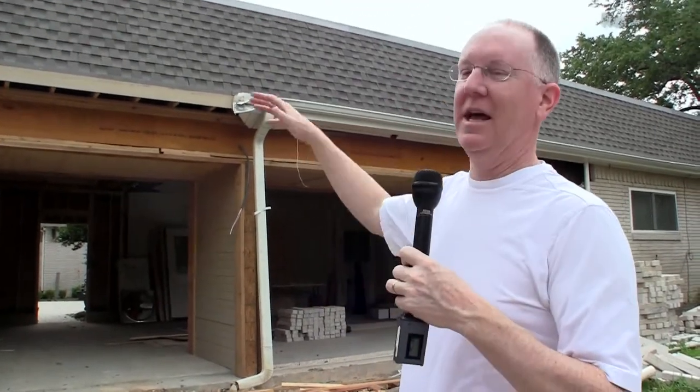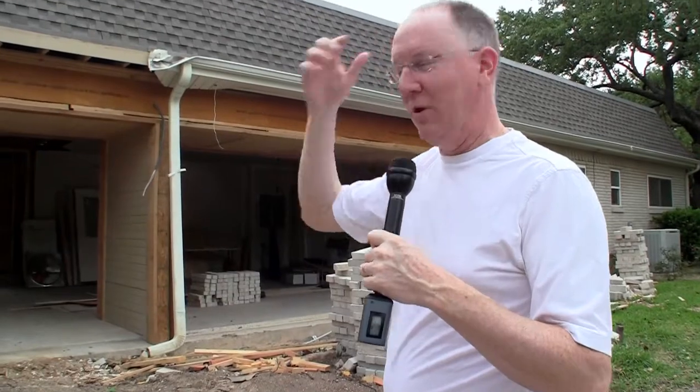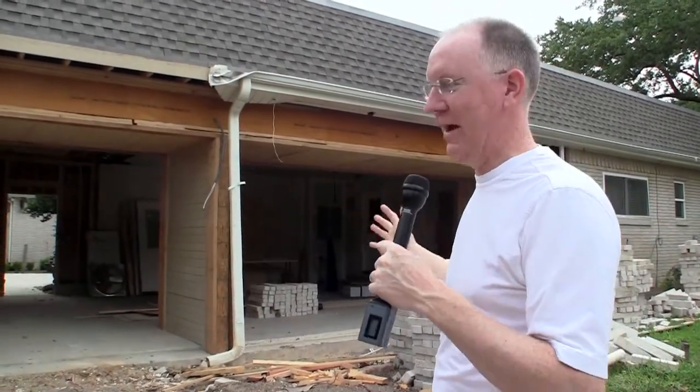Okay guys, you've seen images of my house, especially when we were doing a lot of remodeling construction. This is the last phase of what we've been doing here at the house. We are making a man cave. So what you're looking at is the remnants of what used to be the garage and the new portion of the garage.